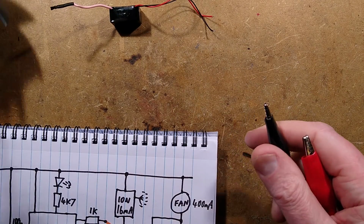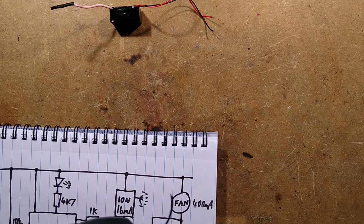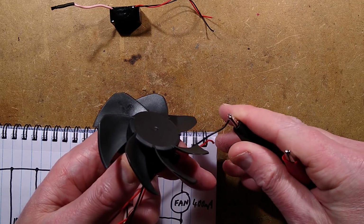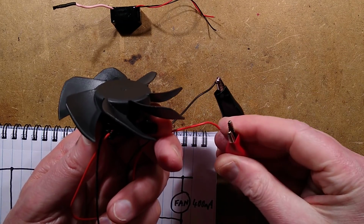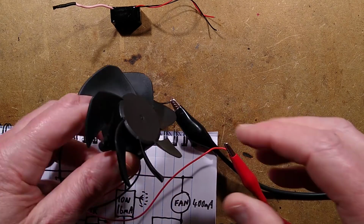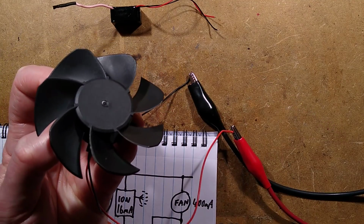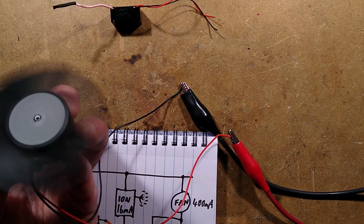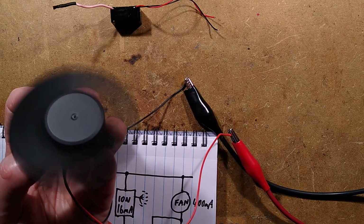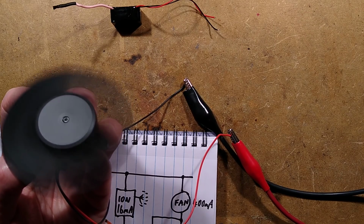Oh, do you know what else I should have done? I should have shown what the fan's capable of if it's just powered up directly. So let's get this crocodile clip onto there, and this crocodile clip onto here, and then keep my fingers well clear of the fan blades, and grip the housing. That should do it. Not too loud, not too bad. Oh, I could almost be tempted just to leave that on at full power. Just under 400 milliamps.